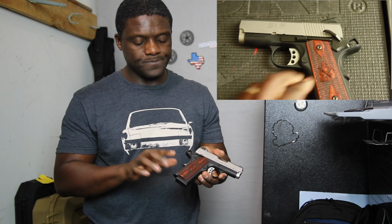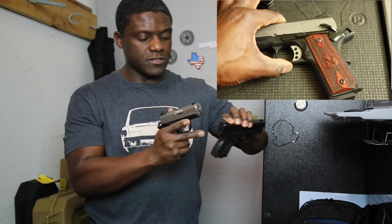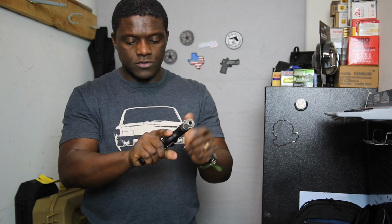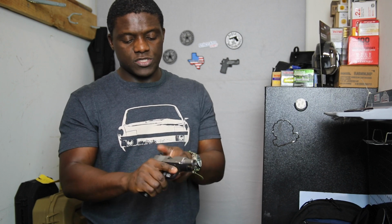It's got a stock. It's got a grip safety. Springfield Armory makes a lot of those grip safeties, so you have to grab and hold the gun properly, along with the second safety, otherwise it won't fire. So it's got 2 safeties, one in the grip and one in the safety switch.